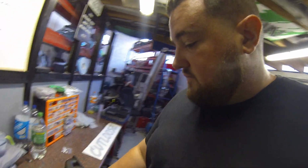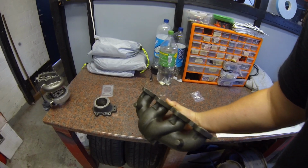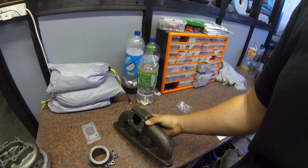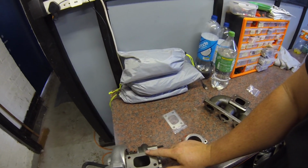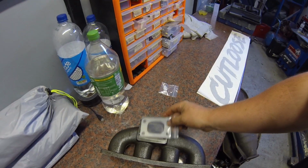Then I ordered this manifold, which is a cast log D16, and I've had it into a T2 flange because obviously this turbo is T2, just a little baby, and then I've got the T2 gasket also for that. Waiting for the hardware to come from Liam again from Midland Turbo. He's sending me the hardware out, and then we'll be able to crack on.